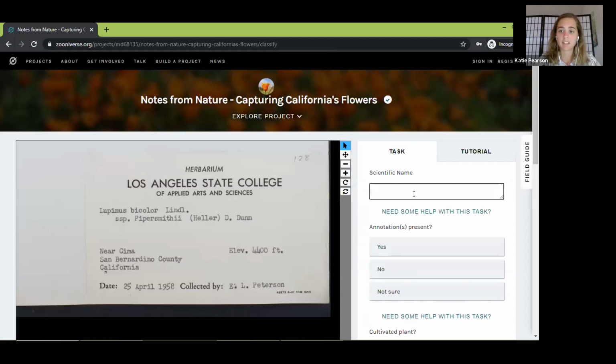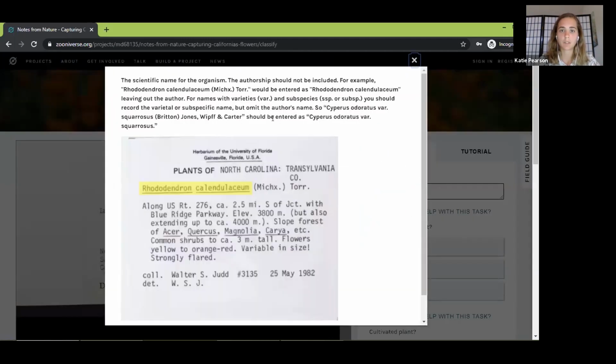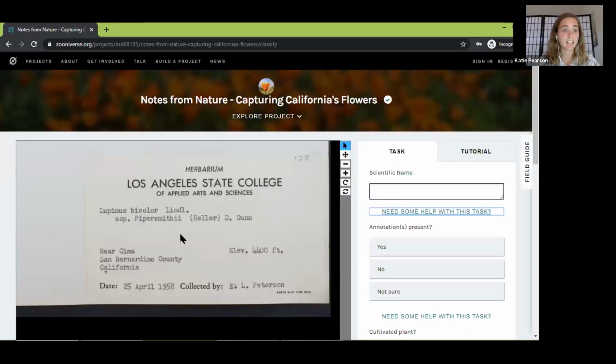Then it's going to ask me things about the scientific name. And again, if you need some help, open it up. This is telling us that we don't need the authorship, which is the information that comes right after the scientific name usually. So here I have my genus, specific epithet. This is the authorship for the species. This is authorship for the infraspecific epithet, which is this Piper Smithii. So I enter only the scientific name part.